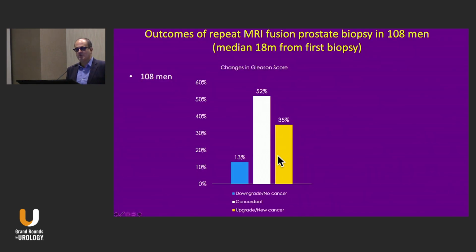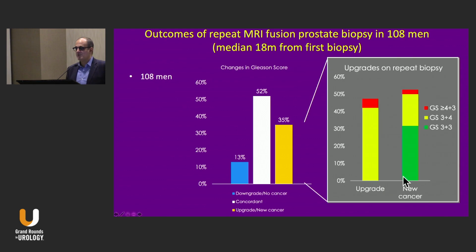And so let me show you what I mean by that. This is the outcomes of repeat MRI fusion biopsy 18 months after the first fusion biopsy, and what you see is concordant findings in only about half, downgrade or no cancer in 13%, and upgrade or new cancer in 35%. So you see targeting accuracy does play to some extent into this, and what we find is that upgrade, when it occurs, can be as high as GG3 from our GG1 patients on surveillance.